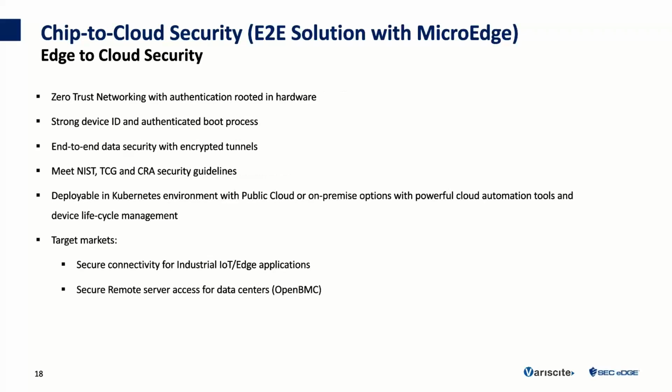So let me go over now to the connectivity part, and we are providing what we call the micro-edge solution, edge to cloud security. The edge to cloud security can start with a chip level security if we implement the Arm TrustZone, or if you have in your own development, let's say, a discrete TPM. By integrating micro-edge at the device level, we deliver a zero trust networking with an authentication rooted in the hardware of the device. So this provides really an end-to-end data security, also with our architecture encrypted IPsec tunnels. And by doing so, we meet the most demanding security guidelines from NIST, TCG, or in Europe, CRA, standing for Cyber Resilience Act.